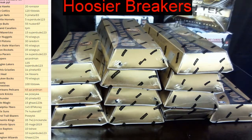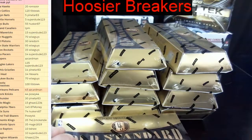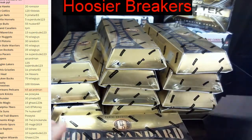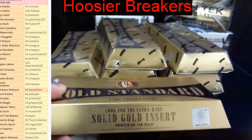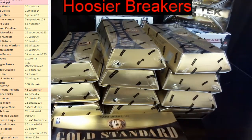All right, guys. Good luck, everybody. Thank you for hanging in there with me to fill this. I appreciate it. I'm super pumped. Gonna see how they come real fast and decide if I want to open up all the boxes at once or do them one at a time. Look for the ultra rare solid gold insert printed on them. 14 karat gold. That's what's up.